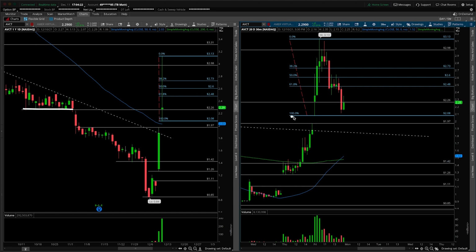So in my estimation, there's a couple things to watch out for. Ideally, we sort of get back above the 61.8 as quick as possible, and just for round numbers' sake, that's 2.50. If we can get back above, then fine. I would look for some sort of bullish structure to set up for the break up and over the high of day close to 3.13.